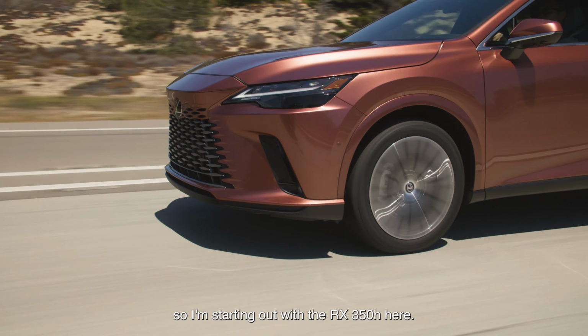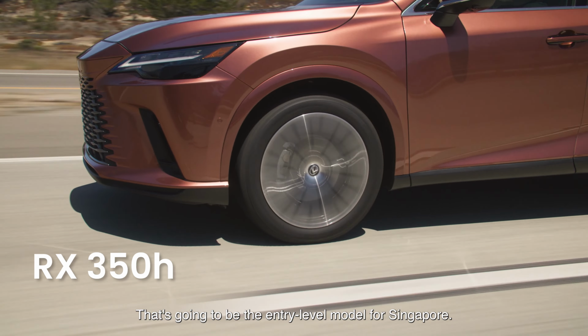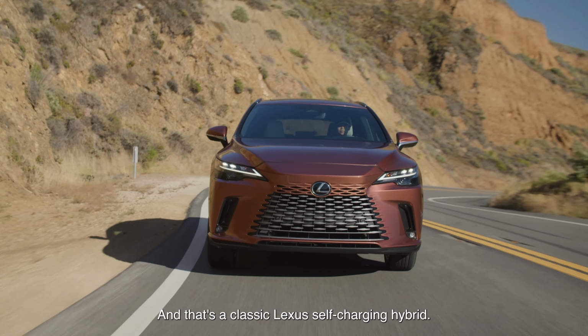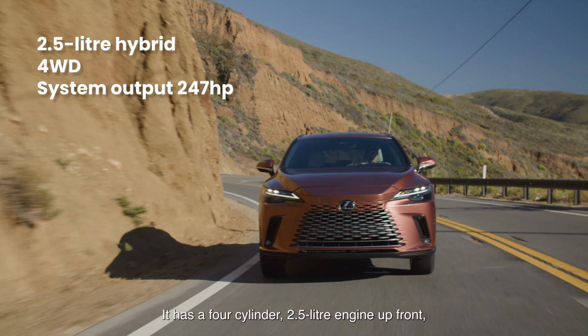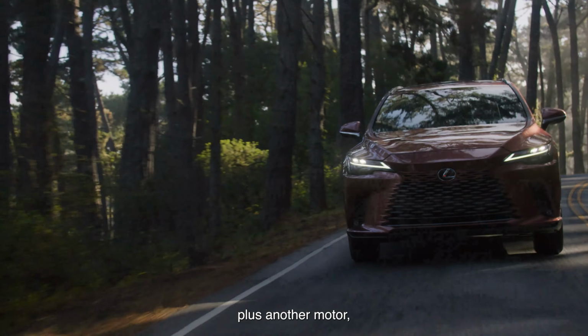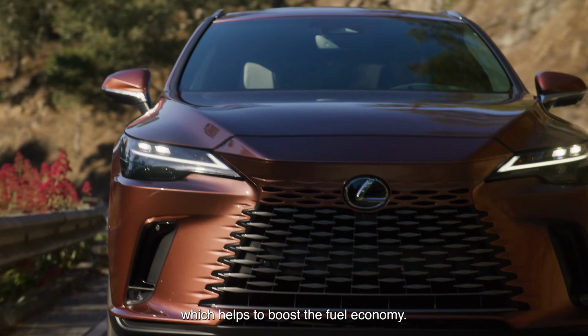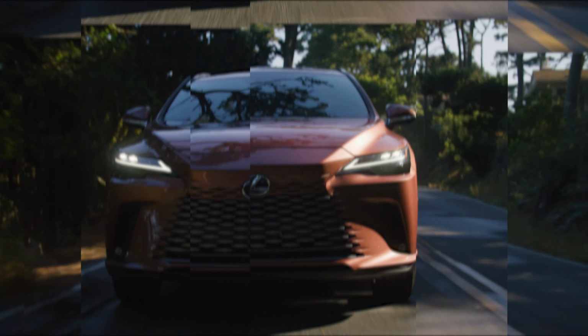Right, so I'm starting out with the RX 350h here. That's going to be the entry-level model for Singapore, and it's a classic Lexus self-charging hybrid. It has a 4-cylinder 2.5-litre engine up front with a motor system, plus another motor for the rear wheels. It stores excess energy in a small battery, which helps to boost the fuel economy.